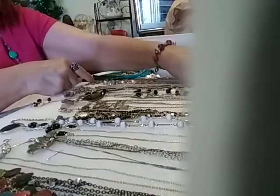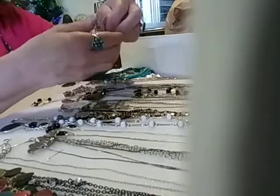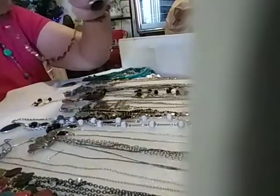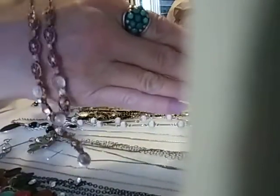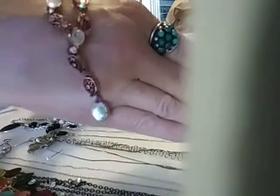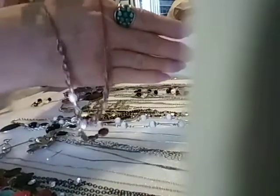I think this is a very, very pretty one. I don't have any name for it, and it is a copper tone as well. And this is how it is. Look how pretty. And I guess that's glass. I'm not sure. I want you to take a look at it closely. And it arrived this morning.